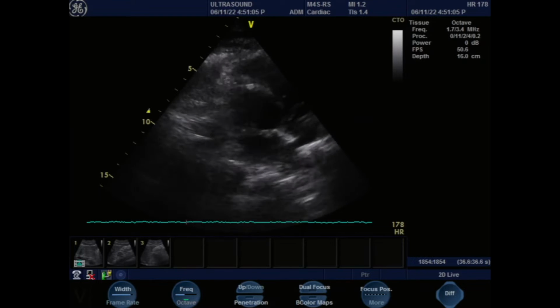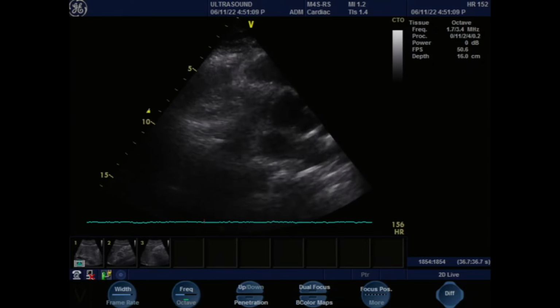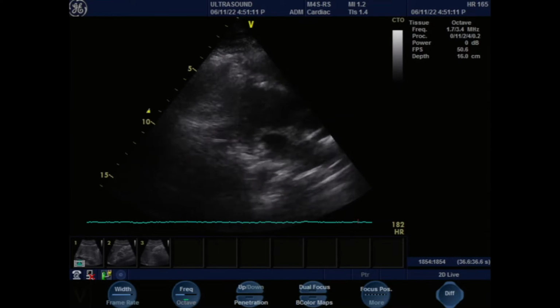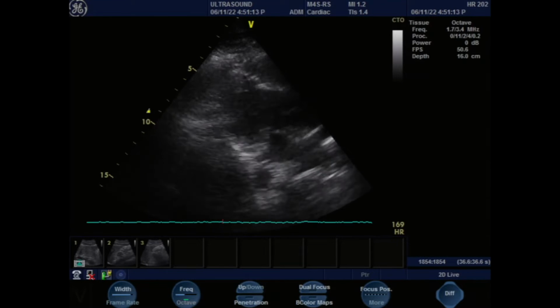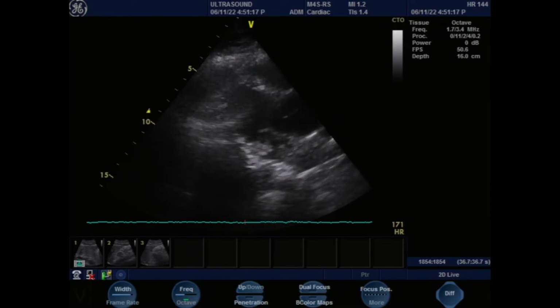We keep on tilting our probe to see if we can get the aortic valve in view. And here is the aortic valve. You see it right there? And you can see the Mercedes-Benz sign. It's upside down right there. Okay, one cusp, second cusp, and coming down here. Tricuspid. Okay, there's a tricuspid aortic valve.